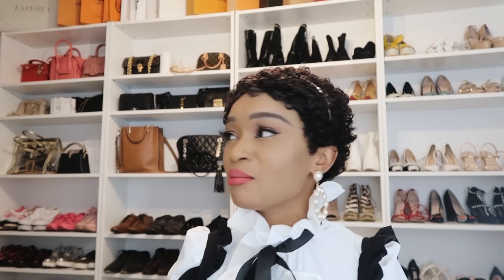I would say, let me fix this today. And then the next day I come back, I'm looking for a trouser, I'm looking for this, I'm looking for that. Then boom, messy room once again.